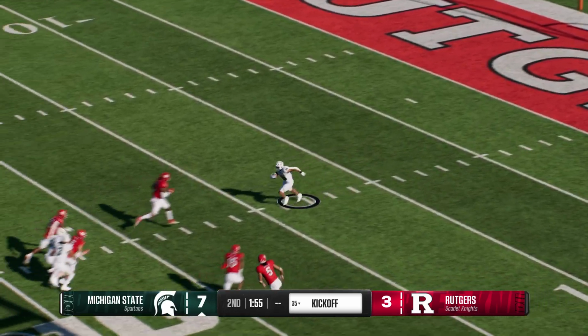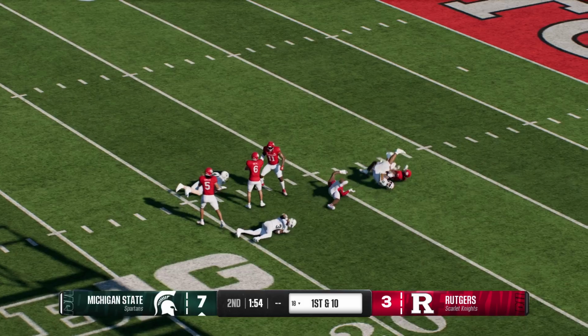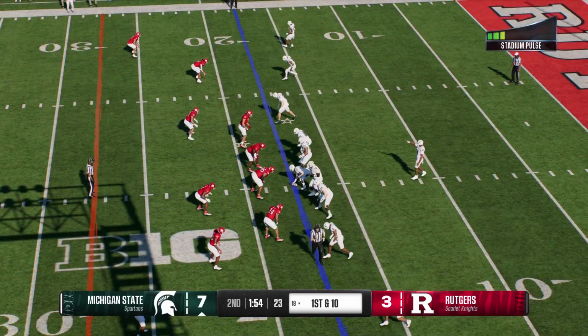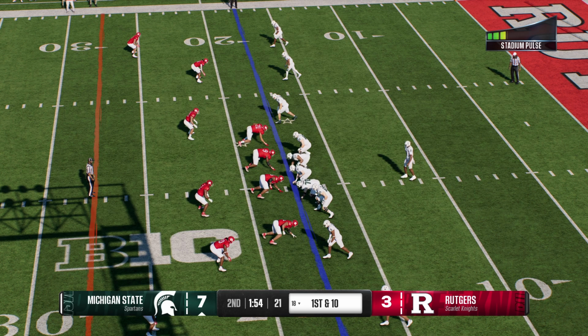Here he comes from inside his own 5. He was looking for some running room, but not much to be found as he stopped at the 18. Michigan State has the ball back, and here comes the offense.